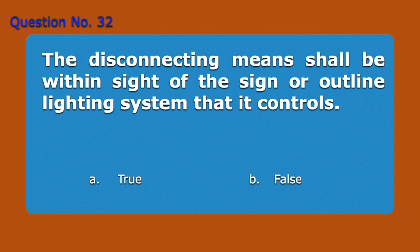Question number 32. The disconnecting means shall be within sight of the sign or outline lighting system that it controls. A. True, B. False. Answer, A. True.